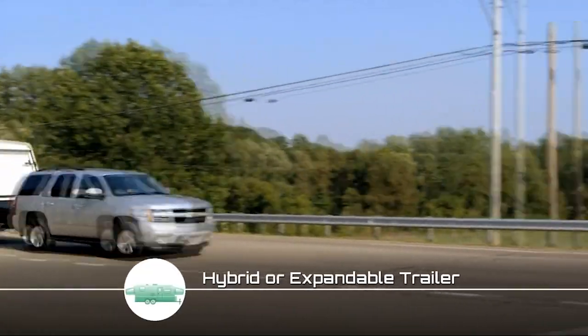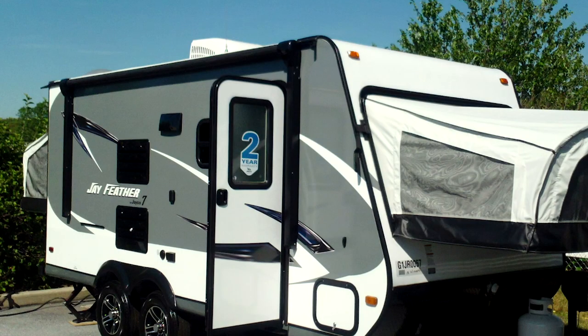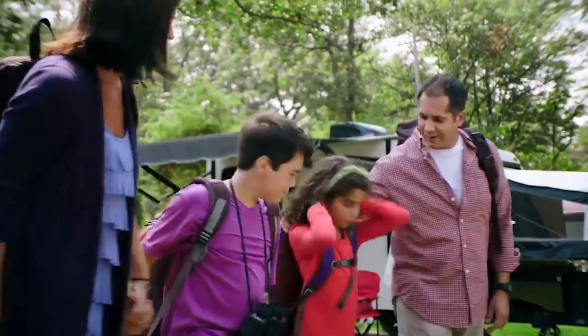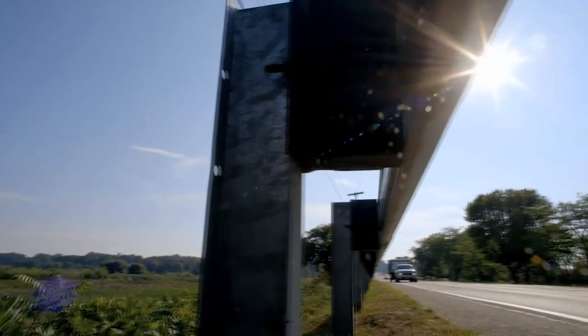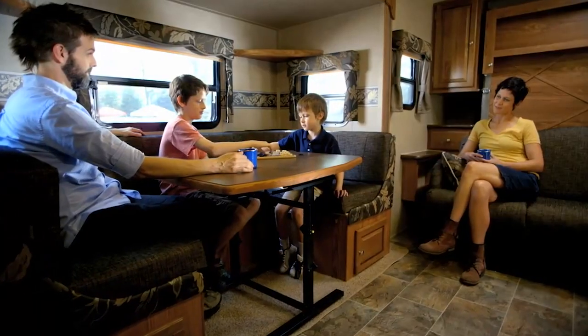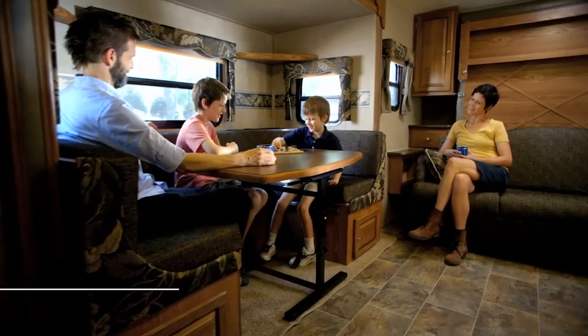The concept of a hybrid or expandable trailer is a small, lightweight travel trailer with pull-out or drop-down bed ends similar to a pop-up. The expandable bed ends provide more space inside when the camper is set up. There is no raising or lowering the roof. Hybrid travel trailers are equipped with many of the same amenities found in conventional travel trailers. These hard-sided trailers can be towed easily with many of today's smaller SUVs and crossover vehicles. They can sleep up to 6 people, and prices range from $15,000 to over $30,000.